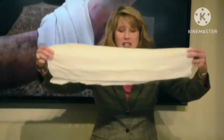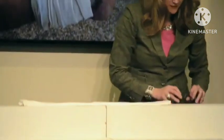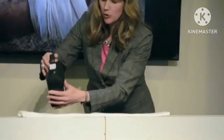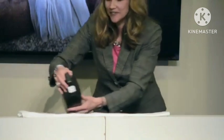We took one of these towels, and because this water is a high anti-inflammatory water, the 11.5, we poured the 11.5 on the towel, wrung it out just a little bit, and wrapped it around his foot.